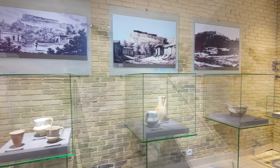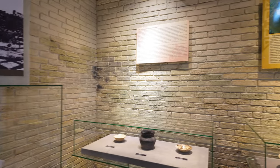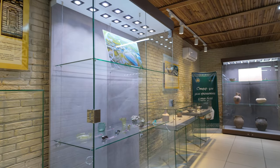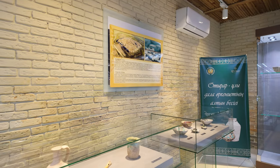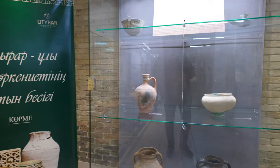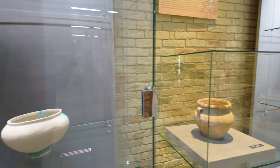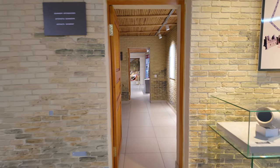Another room, some pottery. Some pictures. After being in Greece and everything's thousands of years before Christ, nothing seems old to me anymore. So when you see something like this that says it's the 13th to 14th century, I think, oh, that's pretty new. What have we got through here?